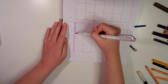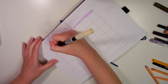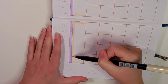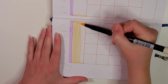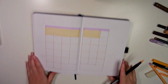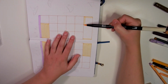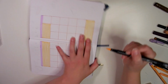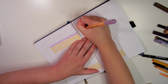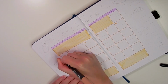So I just drew all of the boxes for the days of the month, and then in these bigger rectangle boxes that would technically be the first few days of November and the last few days of September, I colored in with this pale tan yellow color. I really like the look of having those boxes there but just colored in and not being used, and I think it also helps to fill up some of the empty space on the calendar spread so that I'm not trying to fill in as much of a page with doodles or whatever it may be. So I really like the look of that.